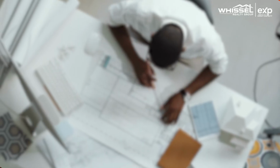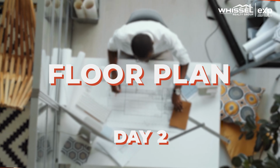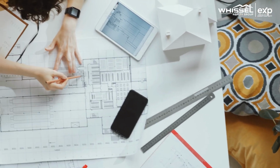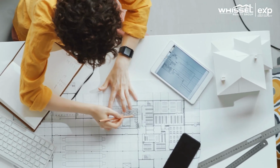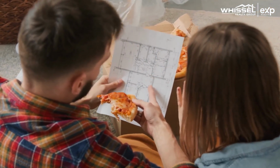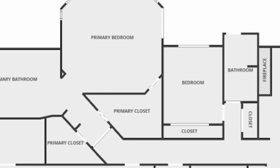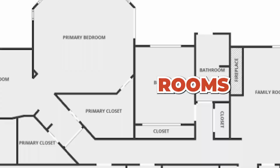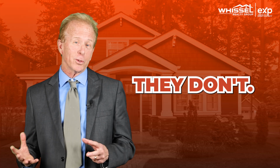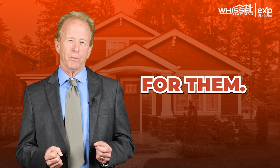We also have a floor plan. Now, new homes always have floor plans, but very rarely does a resale home have a floor plan. Well, think about it. If a buyer is looking at a 2-story home, aren't they going to want to know where the master bedroom is? First floor, second floor? Or maybe they have young children and they want to make sure that their rooms are close to theirs, or maybe they don't. But anyway, this is what buyers want. This is what we're going to provide for them.